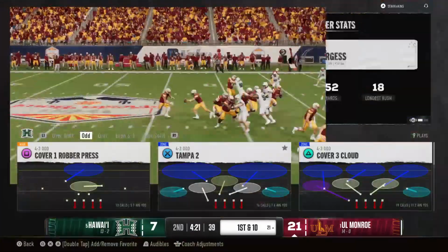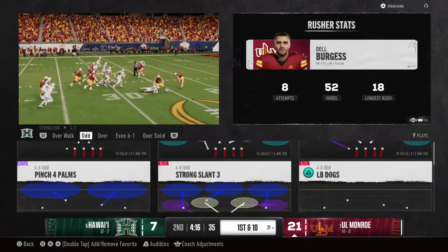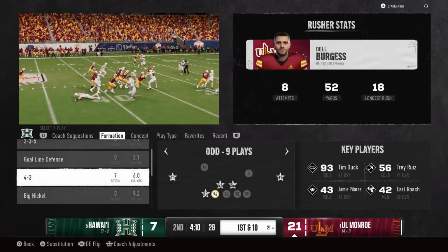Tackle made at the 21. This offense in great scoring position now. How about the offensive line here? Just a hat on a hat, opening up just enough room for the back to squeeze through there for a nice gain.